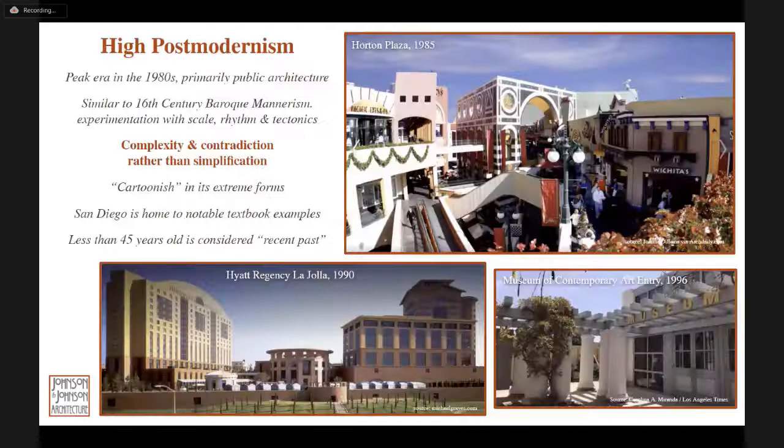Postmodernism continued to grow throughout the 1970s, but what I would call high postmodernism, the grandest of its expressions, really peaked in the 1980s. It was a style primarily seen on public architecture and was rare in residential design. Similar to the 16th century Baroque mannerism, experimentation with scale, rhythm, and tectonics were at its core. It was about complexity and contradiction rather than simplification, but the overall materiality tended to be simplified. And San Diego is home to a few notable textbook examples.